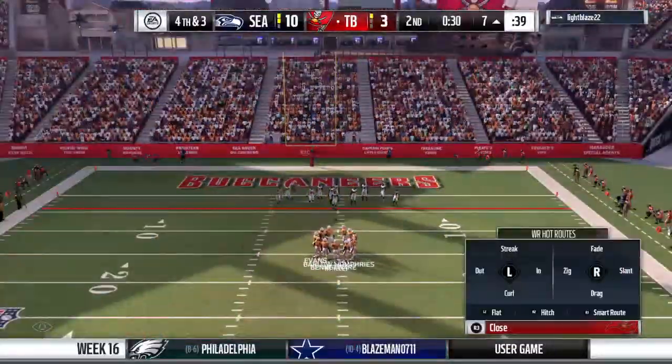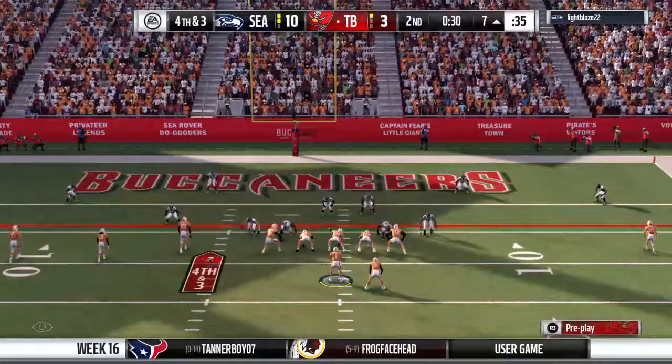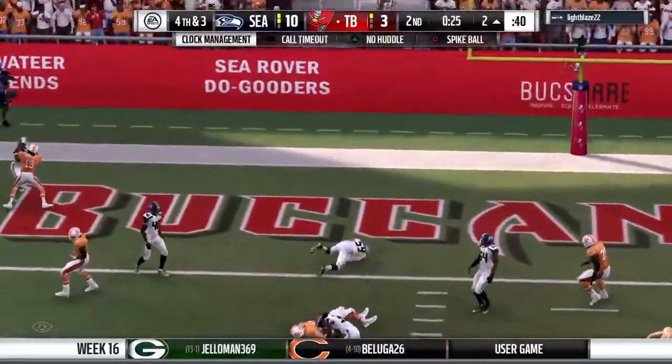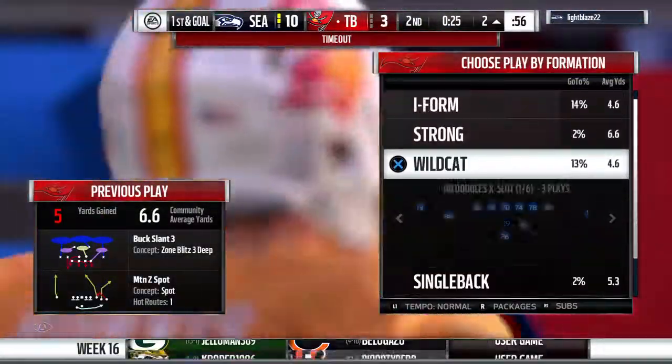The offense is not leaving the field. They're going to stay out and go for it on 4th and 3. Here we go now. Now they'll throw here out of the gun. He's got Evans. And he won't have the touchdown, but he will have the first down as he's tackled at the 2.